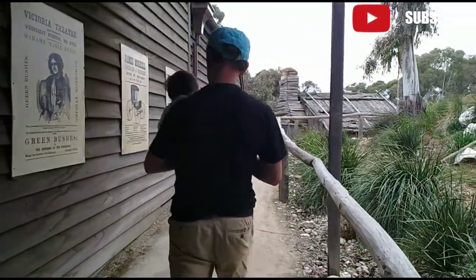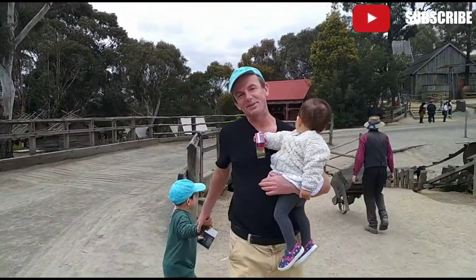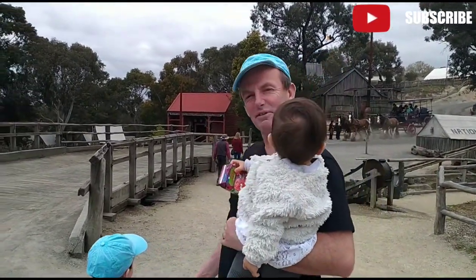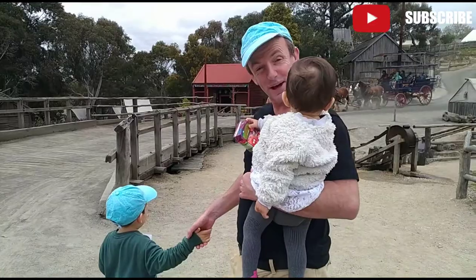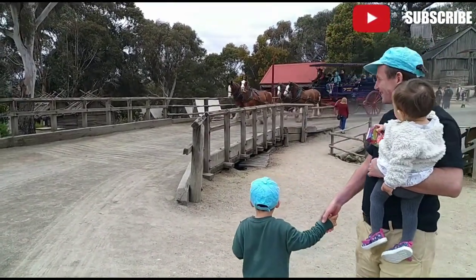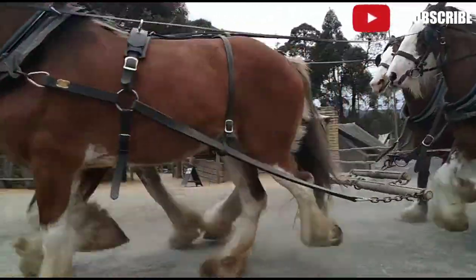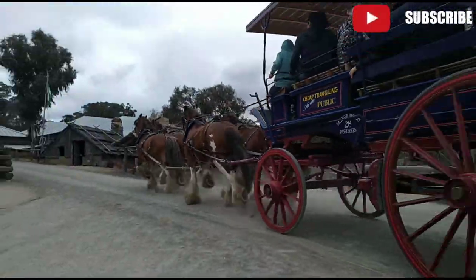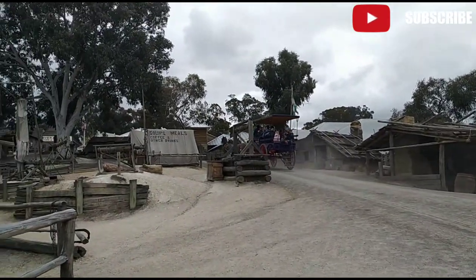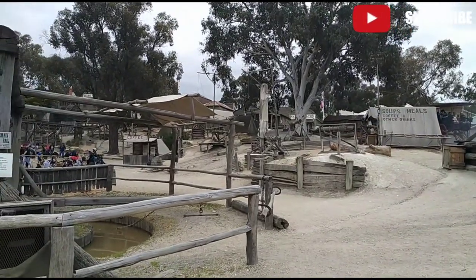Let's go. Look! Ethan's excited because he wants to catch a stagecoach. He asked me, can I catch the one on the poster? And I said, no, it left over 100 years ago. But here comes one now, and we'll go on it a little later. Let's have a look. Beautiful Clydesdale horses. They're going to go back up to the shopping street.